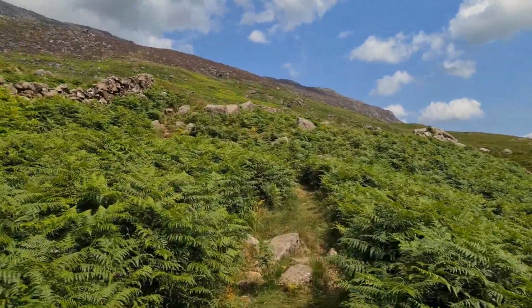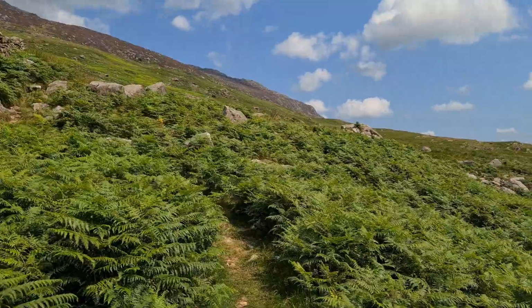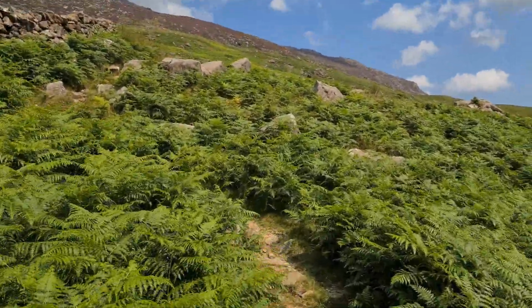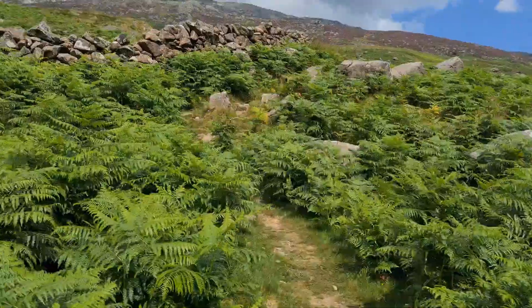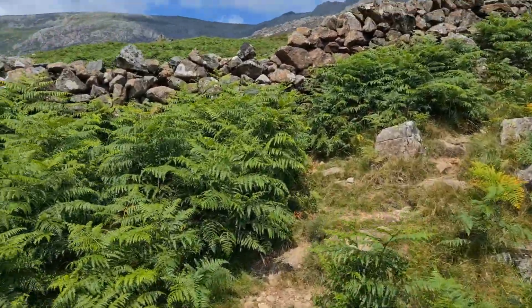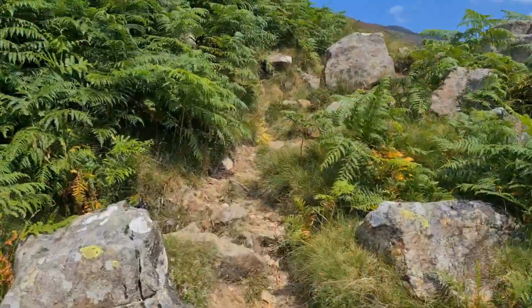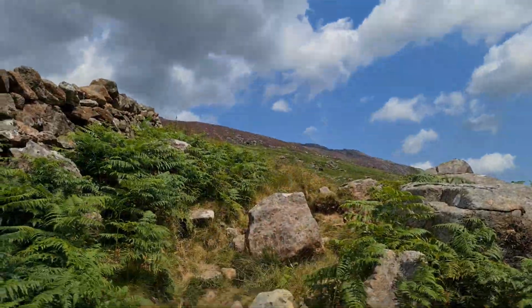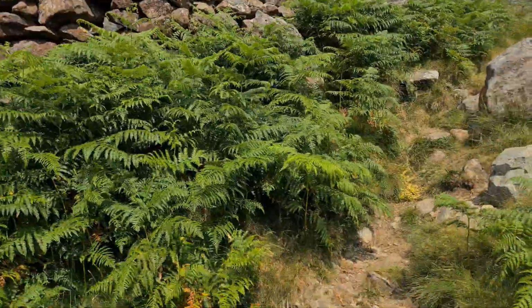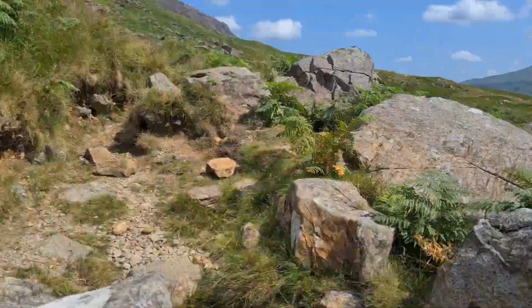Made a complete hash at the start. Went completely the wrong way, I think. Well, did. So I came back again. But we're definitely on the right route now, because I asked somebody who had just finished it. So heading up here is pretty steep, it's pretty hot. Let's just get up here.